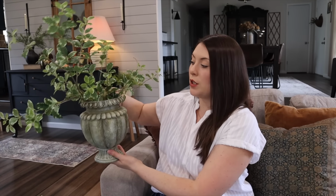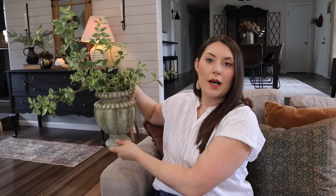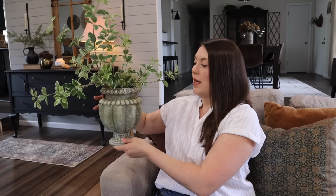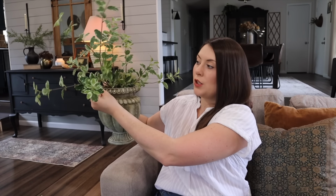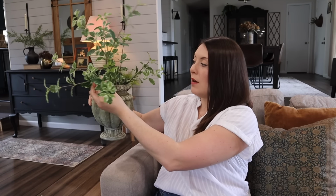So you could place flowers in here as well if you wanted to kind of elevate it a little bit. But I just think that this is so pretty, especially in a thrifted vessel. This urn here was only $2 last week at the thrift store. And I just stuck some really pretty greenery in here. And you can stick this on a buffet like I have back there, a console table, a dining room table. That's how I ended up styling this piece for that video prior to this one. So very pretty, very simple.